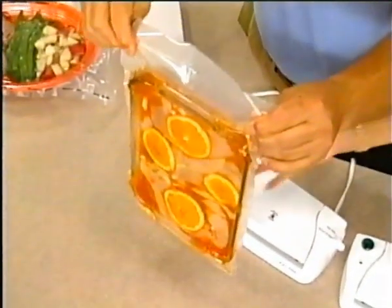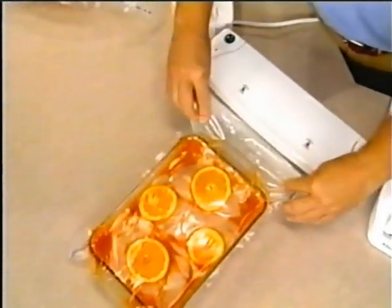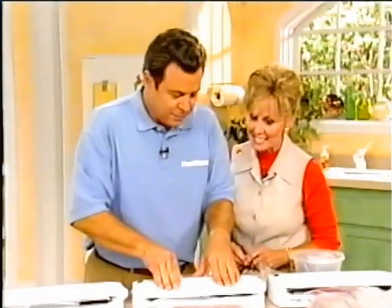Look at the strength of this bag and the strength of the seal. It's designed to be used for vacuum packaging. It takes the air out and it keeps the air out. And it does work. We know it does work.